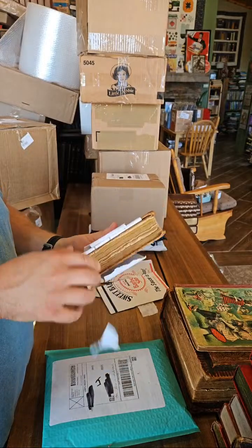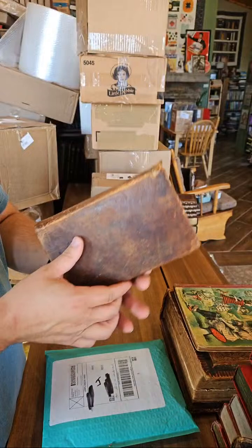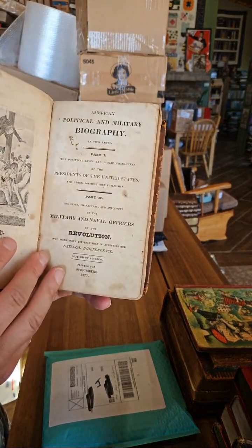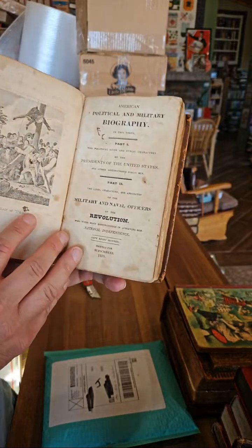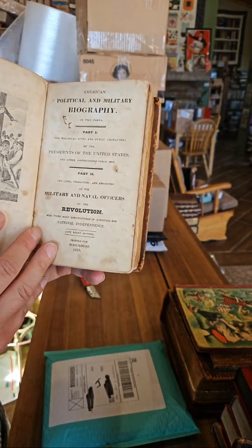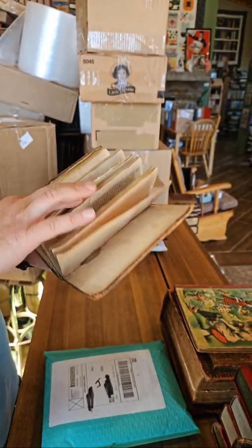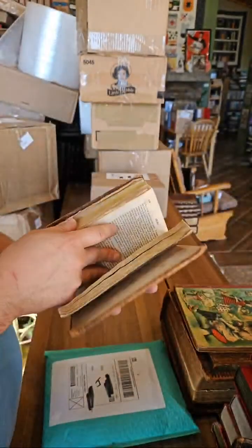All right, what do we got here? Very old leather book. We have the American Political and Military Biography, Part 1, the political lives and public characters of the presidents of the U.S., and Part 2, the lives, characters, and anecdotes of the military and naval officers of the Revolution, published in 1825, so an early 1800s book. What do we got? Arthur St. Clair, Major General of the American Army.